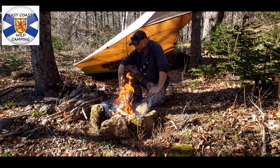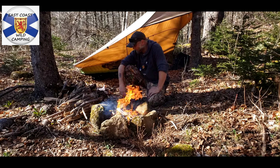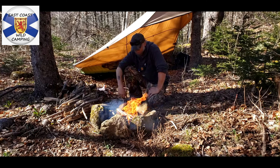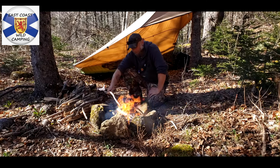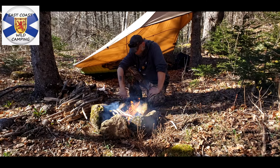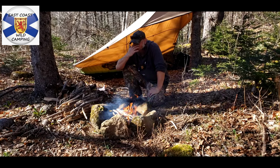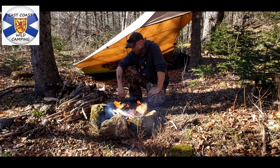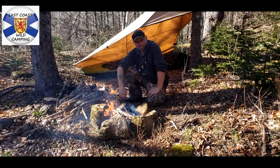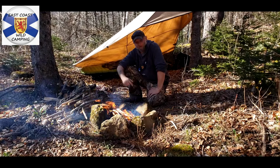So basically, brought that back, set her down, whatnot. Sat back for a few more minutes. And I said, heck with it, just get the fire going. So hopefully wood's not too wet. Doesn't seem to be. In any event, get this fire going, get some coals built up, and start some cooking.